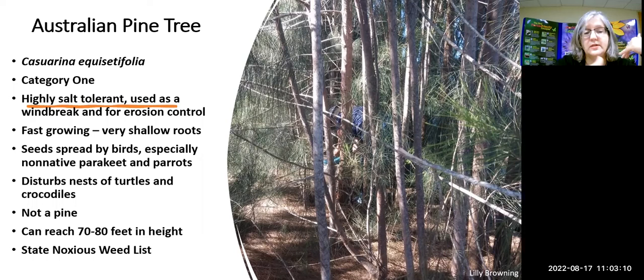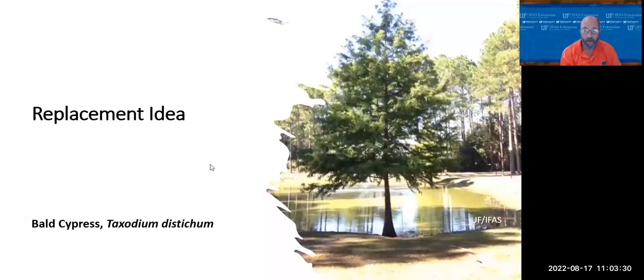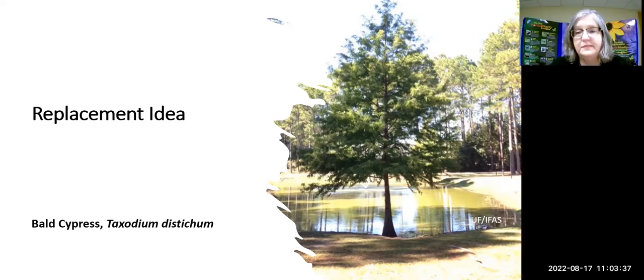So that's how it disturbs the nests of turtles and the American crocodile, because it spreads far and wide and takes over the area of sand where these would try to be nesting. And when they fall, they bring all that up with them. Yeah, and I think they do create monocultures, because where you see a patch of them, there's really nothing else growing. Right. So a good replacement idea is our good old native bald cypress.